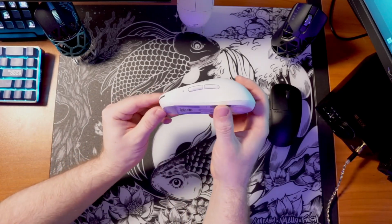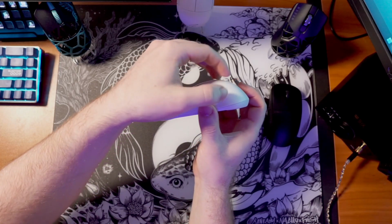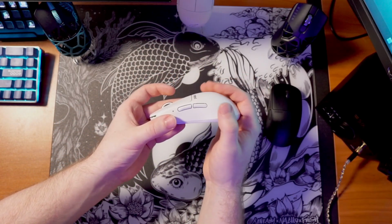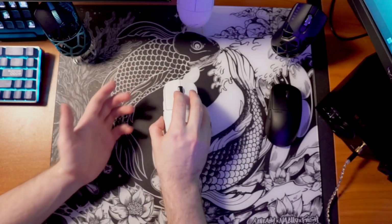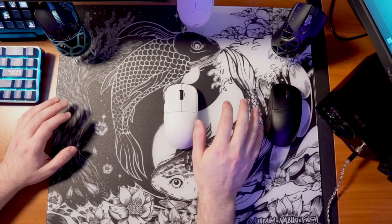The side profile on it, the M1 and M2 slope is more aggressive, where the back hump is taller. It's just a bigger, taller hump than the X2V2 Mini. Both of the lengths of the mice are the same. It just comes in an overall different shape profile. It's going to feel very different in hand between the two.